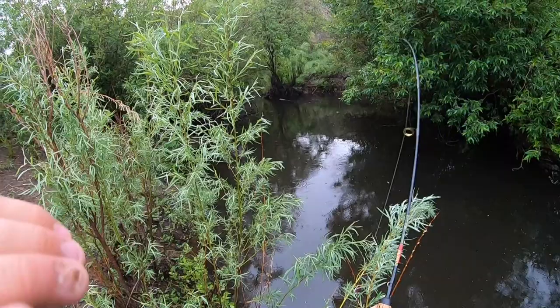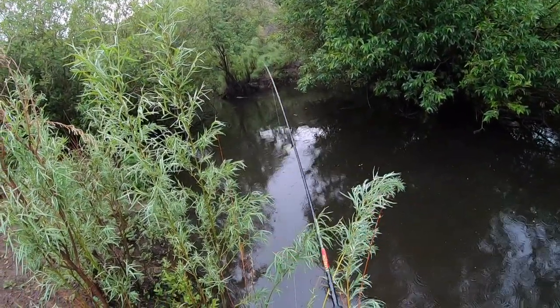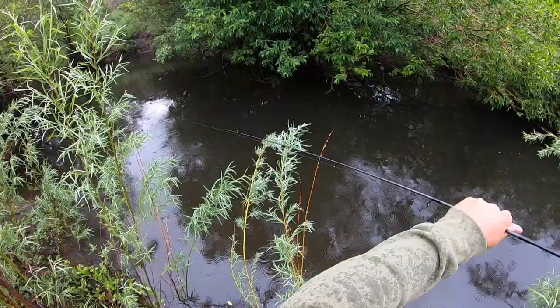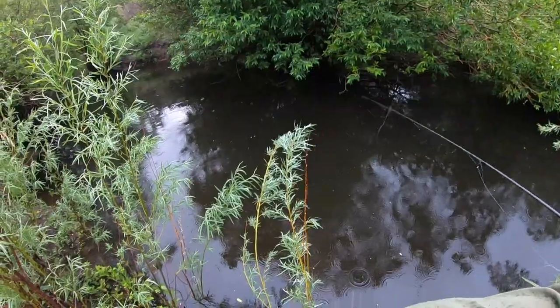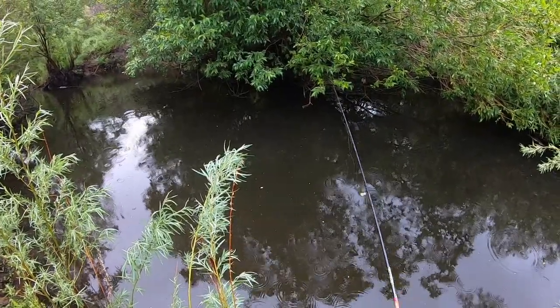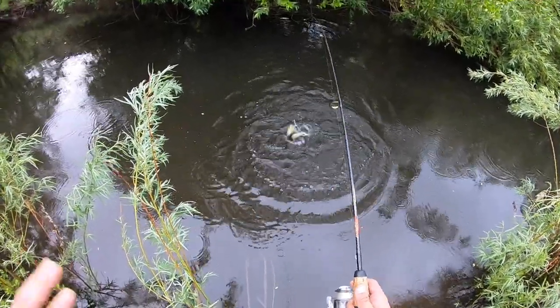Oh, great. Cast right on top of a stick. Could have cast anywhere, but no, it lands right on a stick. That's not coming out. Oh, yep, there that goes. Got him. Got him. Ooh, another rainbow.